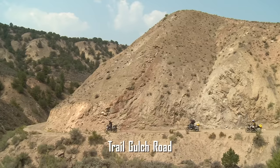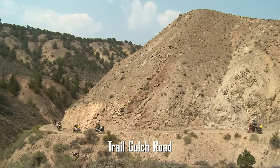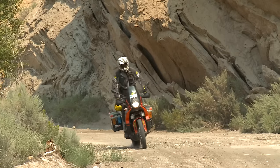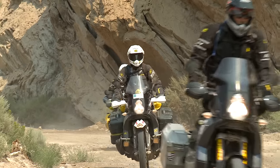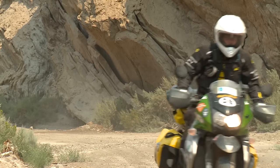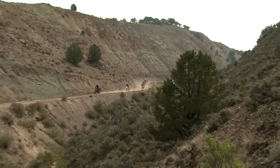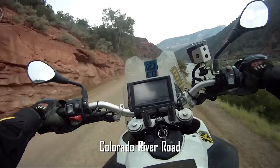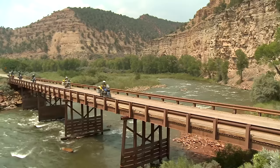You start to get into this kind of clay soil and these kind of bizarre cliffs that are almost Utah-ish, like, you know, just very deserty. And we climb up out of that and then get into some high meadows a little bit, and then we dump back down into what's called the Colorado River Road.